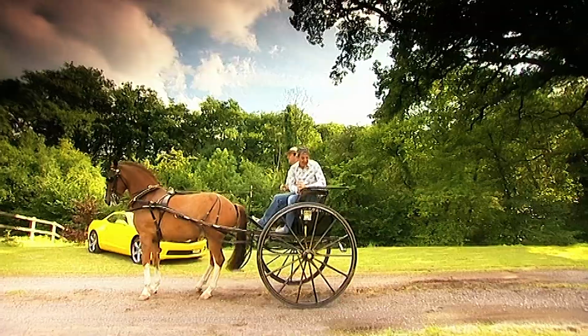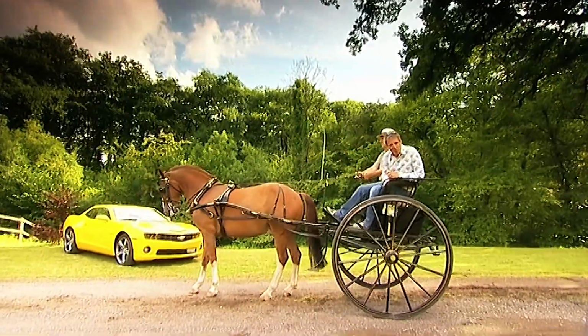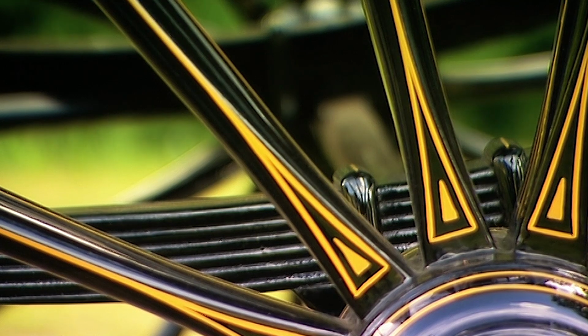This is a horse and cart, which after walking is the most basic form of transport in the world. And many American cars share more suspension technology with one of these than you might realise. All sorts of cars, from the Ford Model T to the iconic Camaros of the 70s, had leaf spring rear suspension, just like this cart. Basically a few strips of metal that flex to absorb bumps.